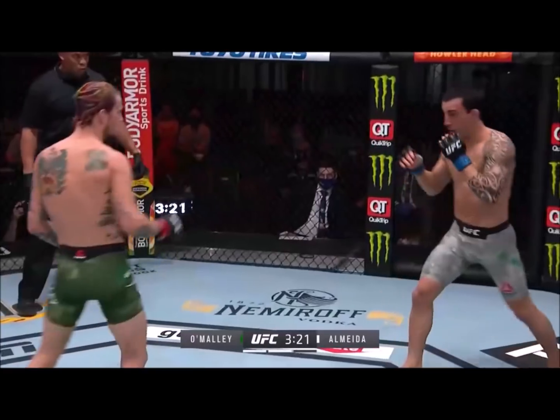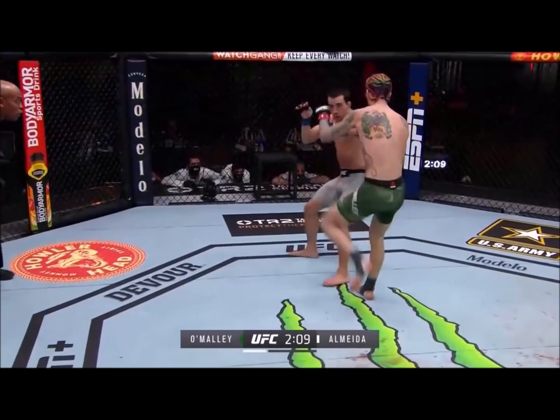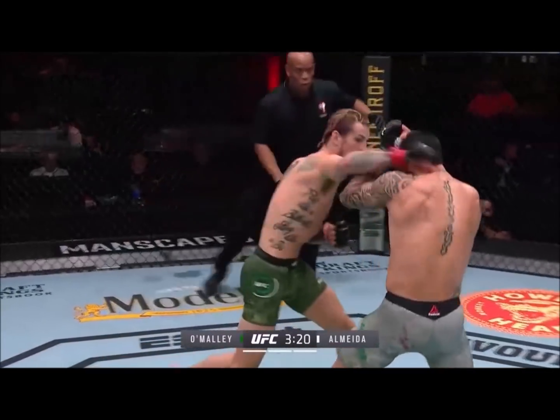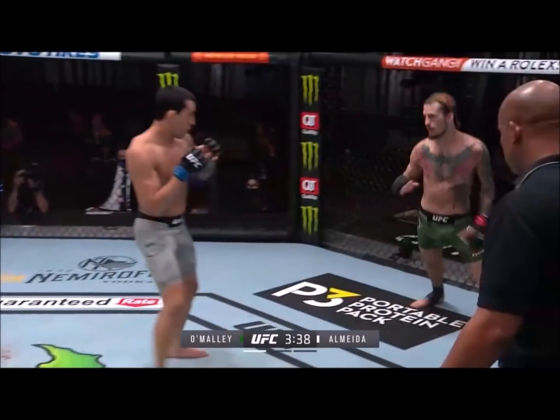So as you can see, this is the kind of tricky manipulation that O'Malley uses to draw certain reactions in order to create openings. He tends to have a diverse blend of rhythm when feeding different kicks at such a long range, and this gives him the edge as a longer fighter who's able to work at such a distance.